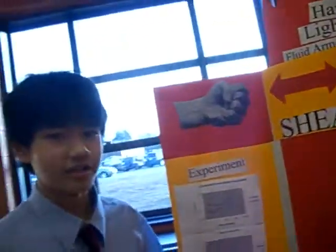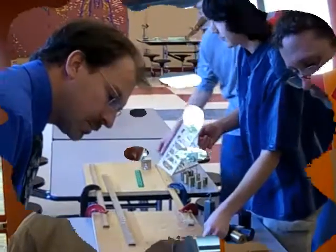Now, basically, this is the ideal type of armor, where you get the lightweightiness and flexibility of a liquid, and you get the protection of a solid.